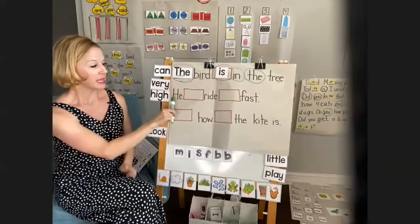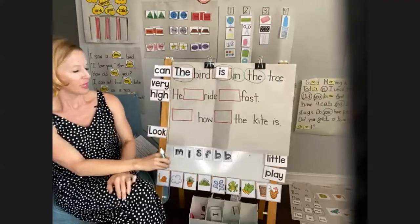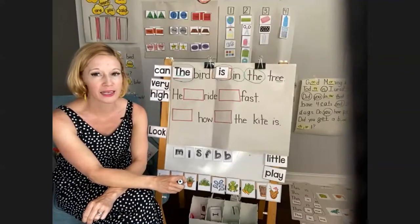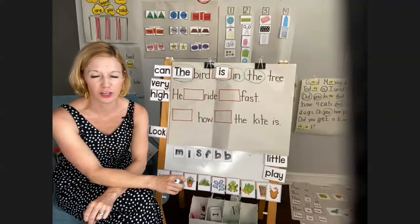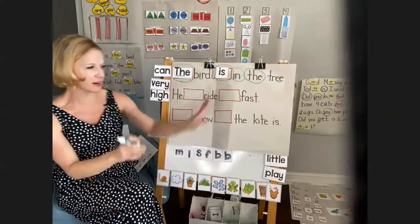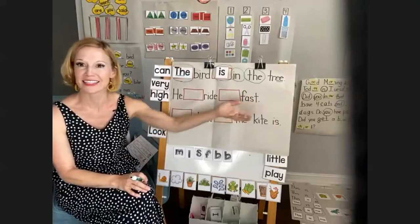Let's look at the next one. He blank ride fast. Let's think about ride fast. What do you think would make sense in between that? Look at the words that you have. Do you see a word that starts with the sound? See it? That's the word very. Can you try that in there? And see if you can make those three words make sense. Ride very fast. Does that make sense?